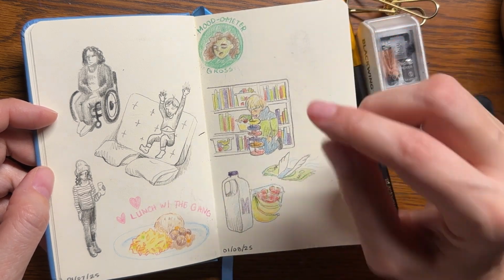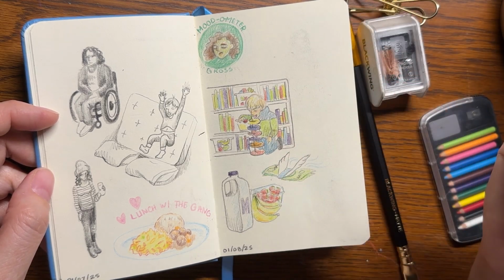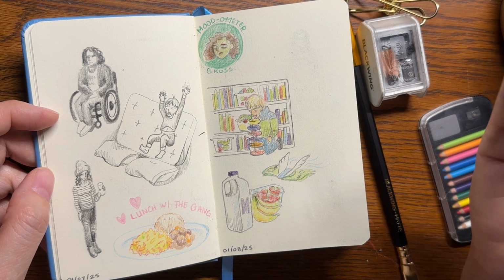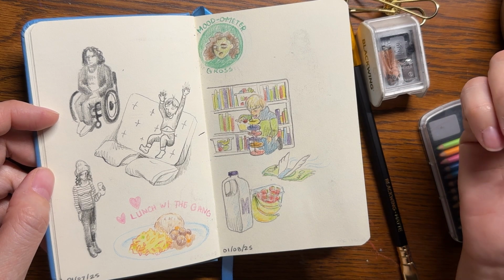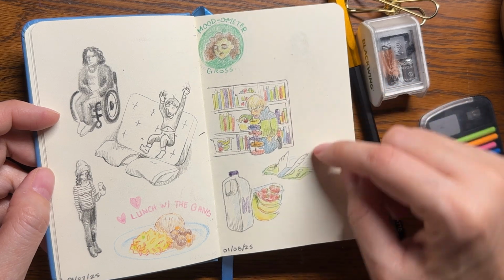And then the next day I was feeling really gross, like sick. But I still had to go and do all the usual, like run the errands, get the groceries. So me and my son went to the library. I thought that little drawing came out really cute.